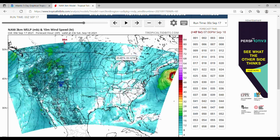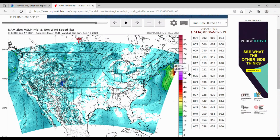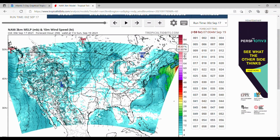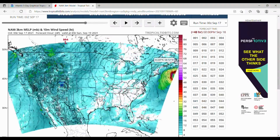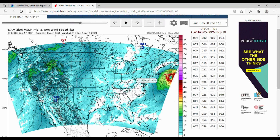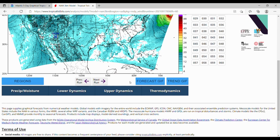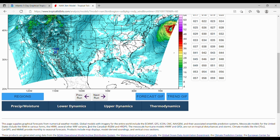So we could see Category 1, Category 2 out of this, and that may be more of a threat for Nova Scotia and Newfoundland and Labrador. But for the US, it doesn't seem like there's going to be much impact in terms of winds, but that could change. It is very close. The tropical storm force winds are in the middle of the greens, so it's probably like 100 miles off the coast, those tropical storm force winds.